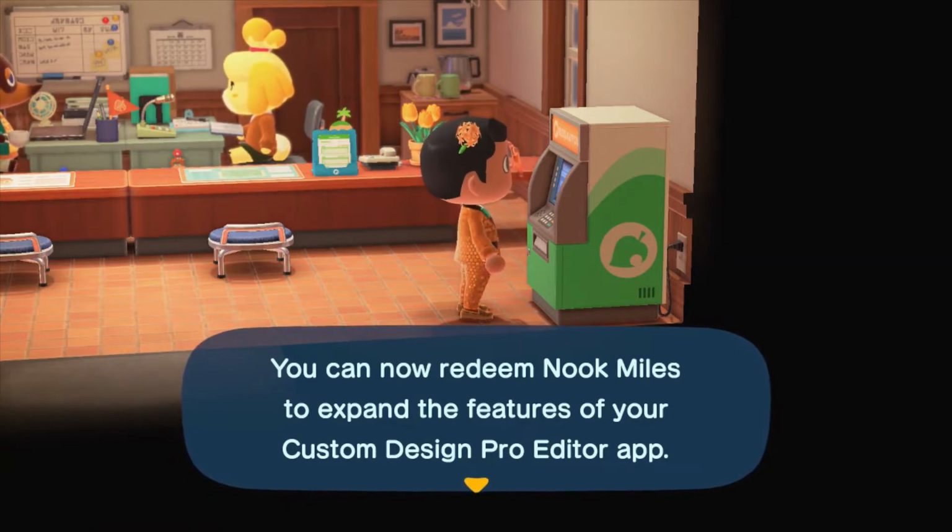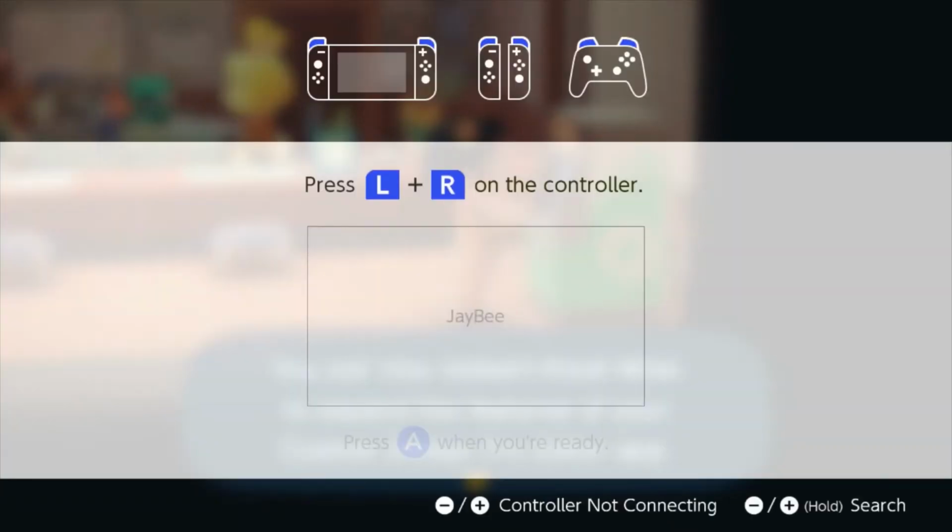It is just gone 1 o'clock in the morning here in the UK and the new update is out for Animal Crossing New Horizons. So guys, we wanted to share with you everything that is new, and the first thing we see is when you head over to the Nook ATM, you can now redeem Nook Miles to expand the features of your custom design Pro Editor app, and that is one of the first things that we are going to do.